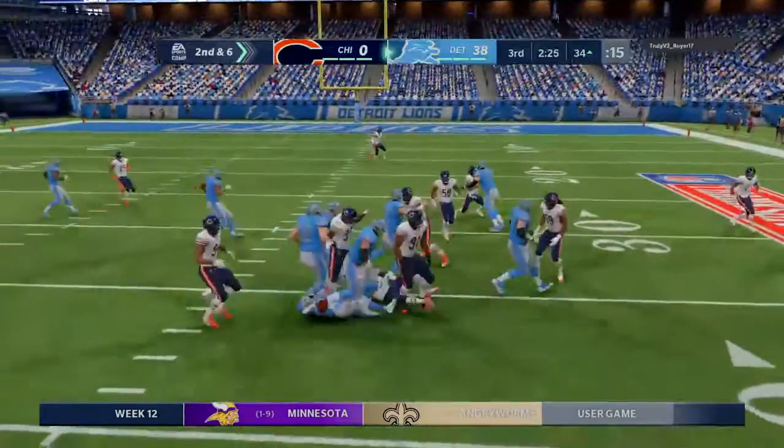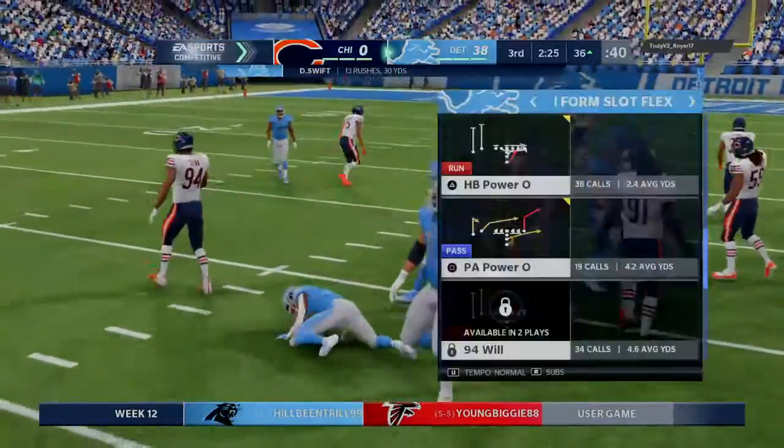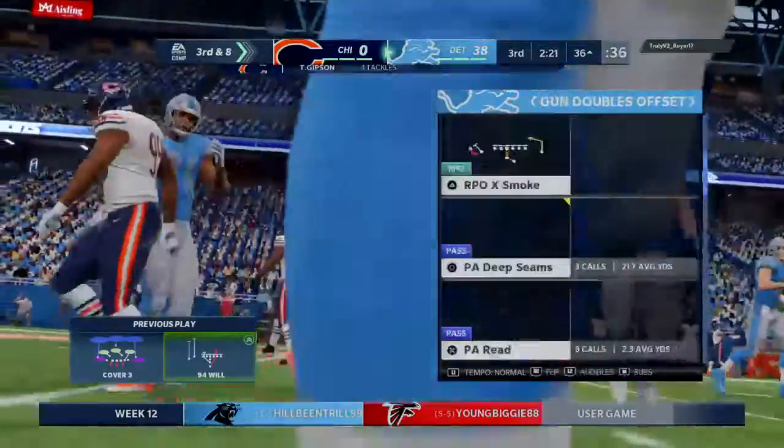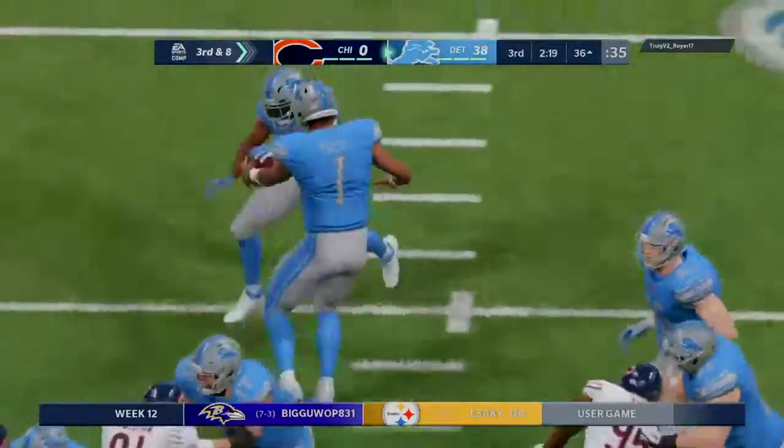On second down, Swift. And that play went nowhere. Losing yardage. It'll be back at the 36. It'll be a loss of a couple on the play, so now third down coming up.